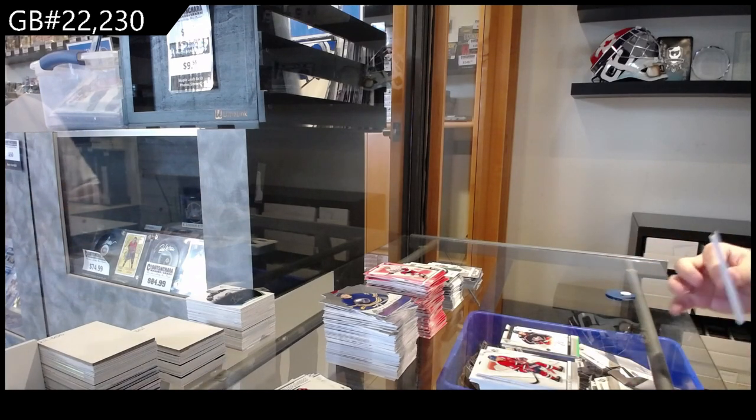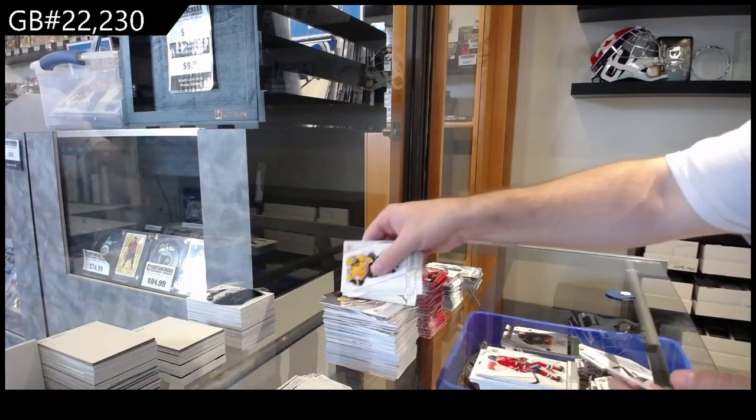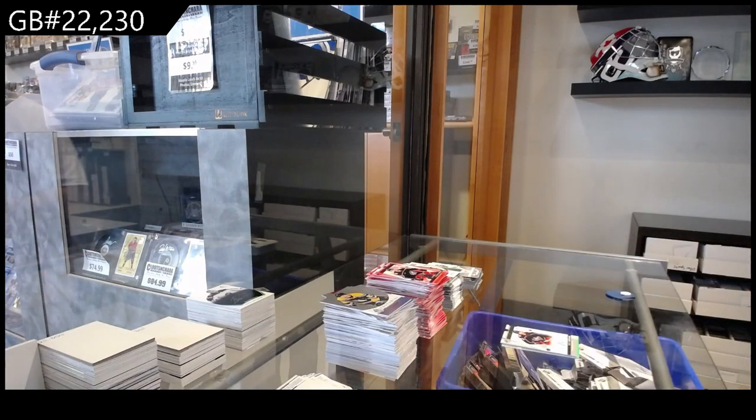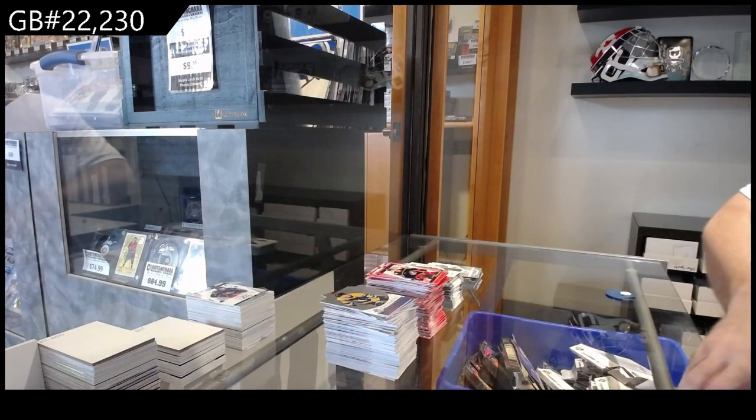And let's see what else I get before I get into the big stuff. Or, not the big stuff per se, but reading off the big stacks. Let's put it that way. Alright, so I'm going to again read the names, and I'll try to do the teams quickly for you guys.